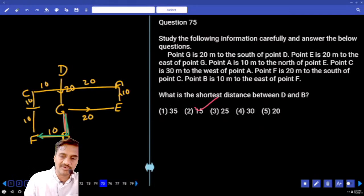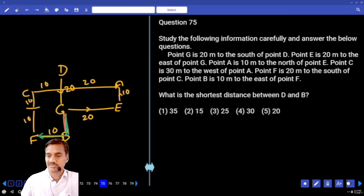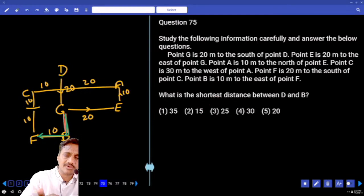Then coming to this 75, what is the shortest distance between B and D? Now the shortest in between B and D, what is the distance we have? This is how much? Now this is 20 and this is 10. So altogether how much we have? 30 meters. Clear? 30, that is choice 4.